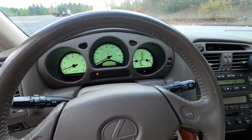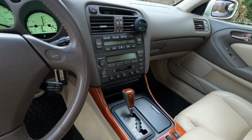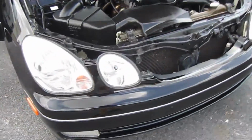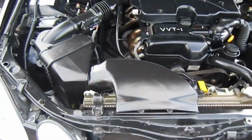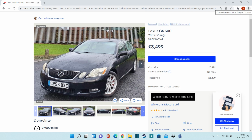Made from 91 to 2005, some of these were really long periods of time in production, and you don't really see many of them on UK roads right now. When you do see them, they are modified. I think a lot of enthusiasts do particularly like them, but they are a very reliable car. Here's one for just under £2,000, and it's covered 137,000 miles. And here's the GS, which I'll go on to now, which is £3,500.